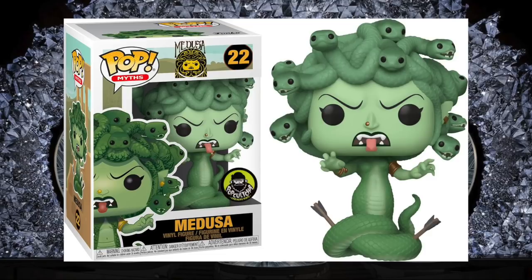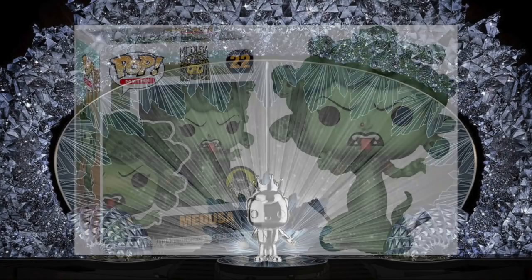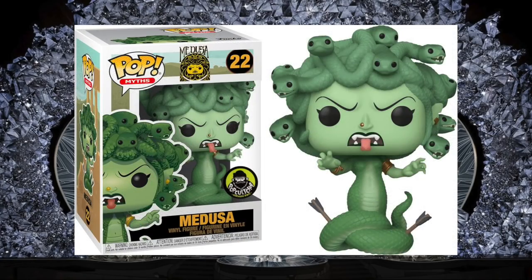I think these myth ones are hard to design because, yeah, they don't have the restrictions that they have when they're designing a licensed product, but it could still easily go bad. Like the Sphinx one is done in a similar style to this one, but for some reason in the Sphinx, it looks bad, but in Medusa, it looks good. So good that it's one of the best of the year.